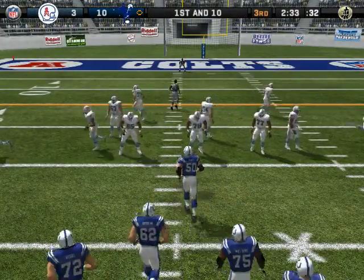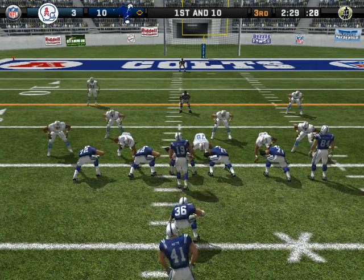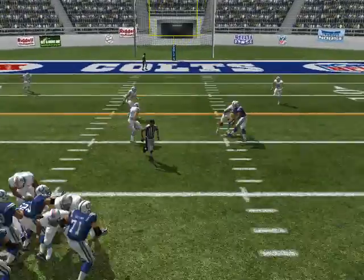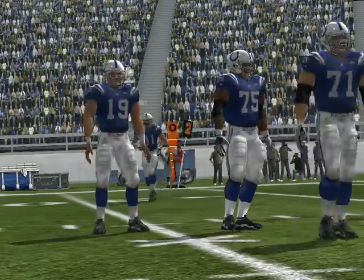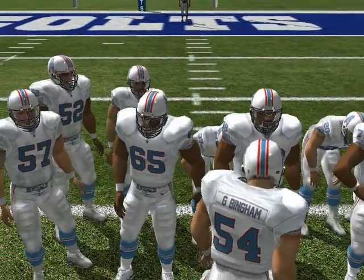Ball on the 25-yard line. Perkins in motion. Gets the pass off. Alexander is there for the tackle at the 20. Perkins goes down immediately. That'll bring up second down.